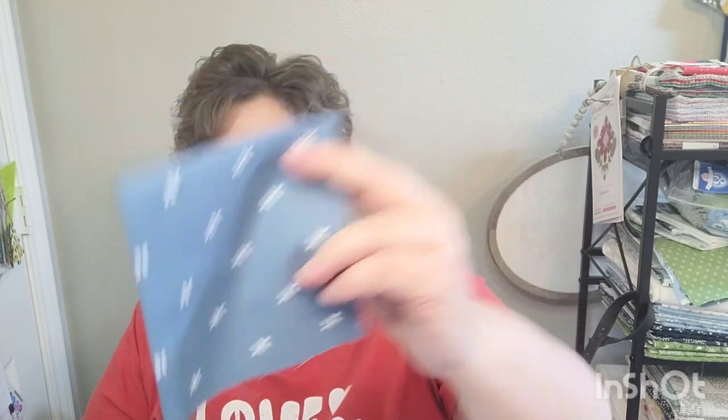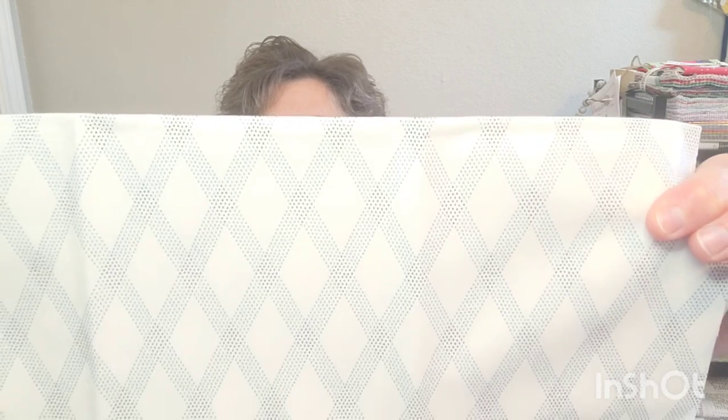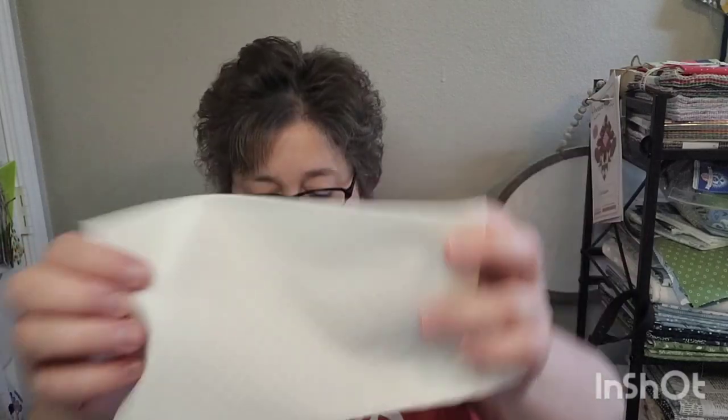Look how cute that is. Navy, love navy. Oh, this is cute. So cute. And then here is the background color, which has diamonds, which is very similar to last year's. These diamonds are bigger and not as pronounced as last year, I guess I'd say. Very pretty.